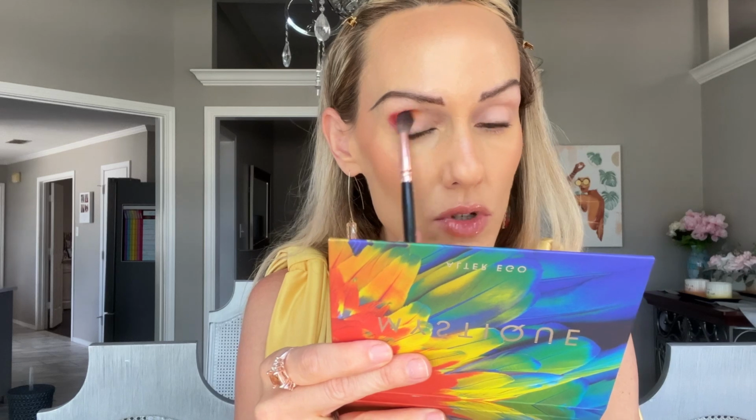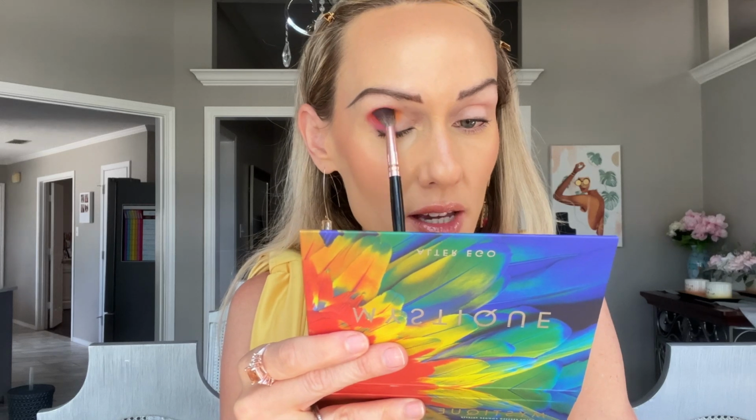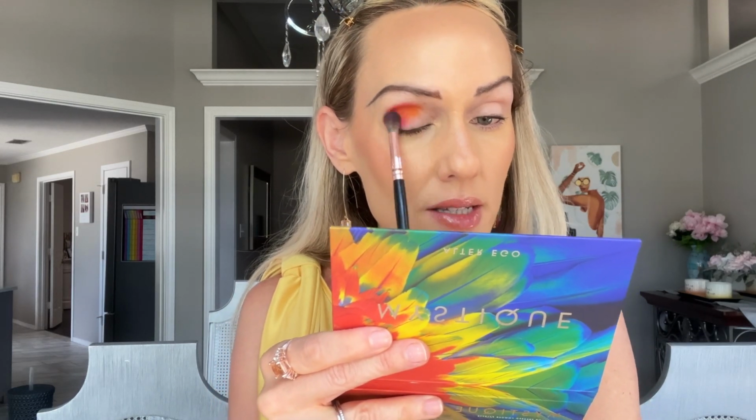Yeah, that's got some good pigment too. Really, really pretty. As those are coming together, it's definitely like a sunset. You guys, this is so weird for me to put on eyeshadow with just a little mascara.